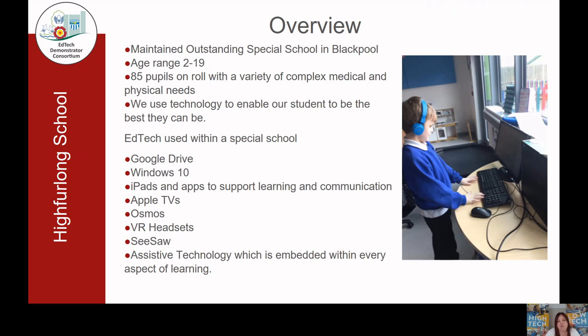So within our school, we use Google Drive. We also use Windows 10, iPads to support both teaching and learning, and software for communication on there as well. We've got our Apple TVs in every classroom. We've brought in Osmos as part of the iPads. We've also got VR headsets, and over the last 18 months, we have been using Seesaw as a secure social media to engage with parents, much like the Class Dojo app, and other schools would use maybe Tapestry as another example. But I think really what sets us apart is that the assistive technology is embedded within every aspect of our learning. It's very visible when you walk around the school.